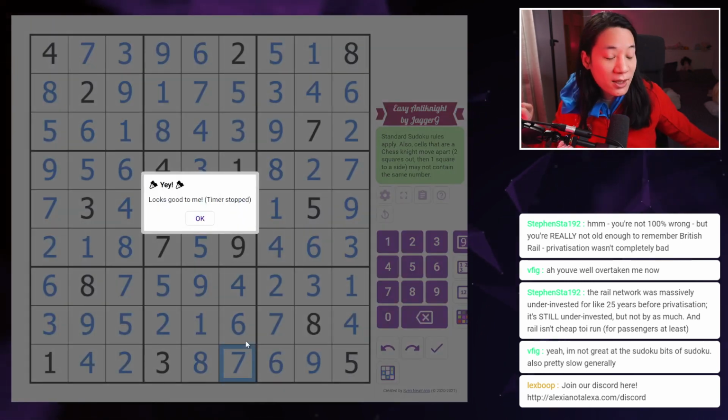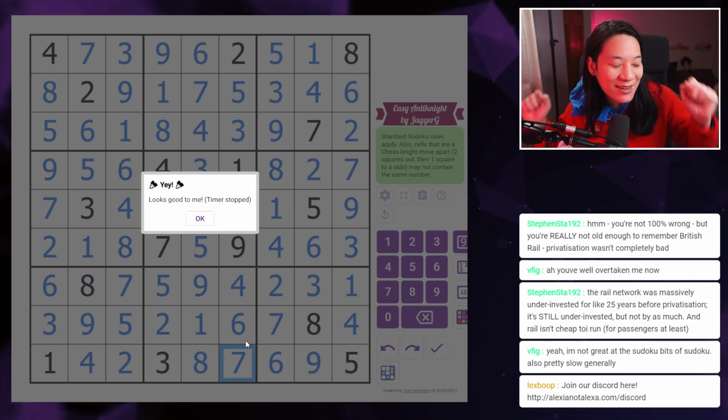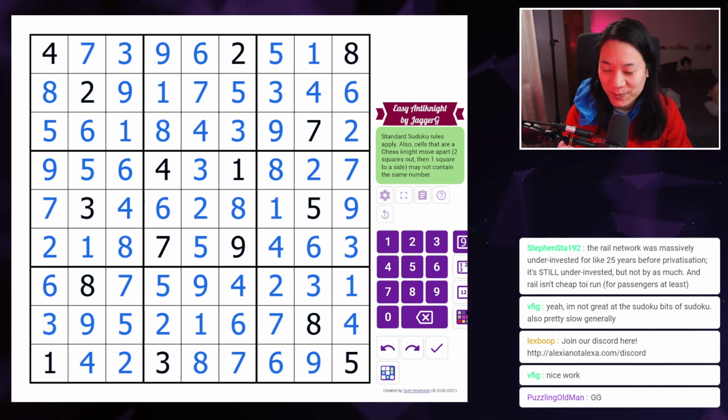And there we go. And that is Jagaji's special Sudoku. And yay! Thank you, Jagaji. Thank you for bringing us more joy from today's Sudoku.